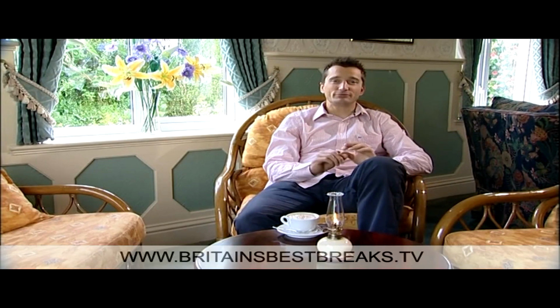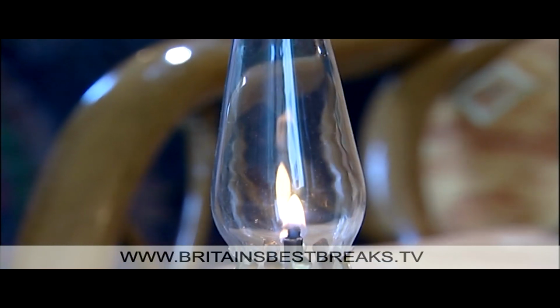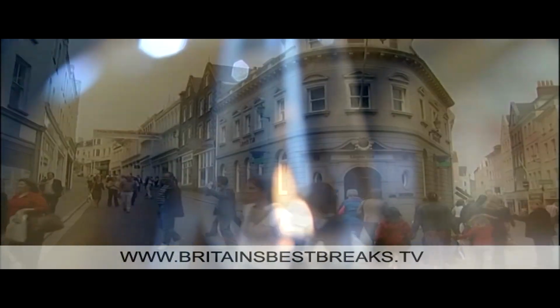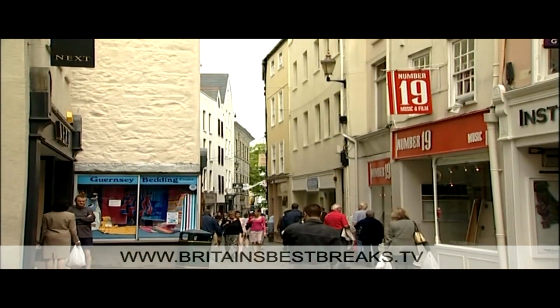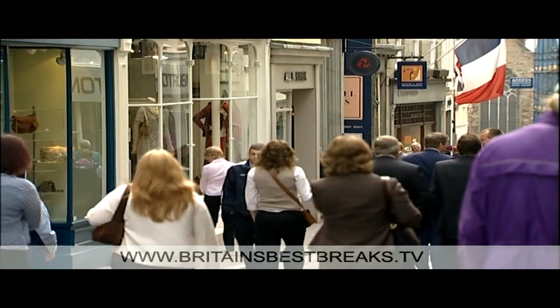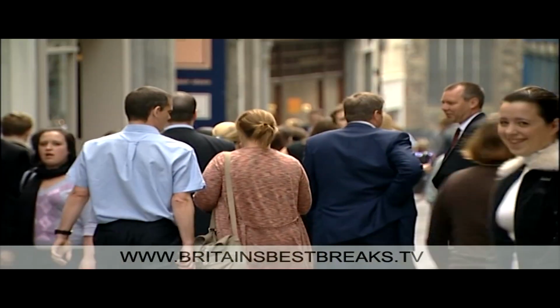Before dinner, there's plenty of room to relax in the lounge and plan your next day out on the island. When it's time for a spot of retail therapy, how about an afternoon browsing in Guernsey's bustling St Peter Port? And don't forget, in Guernsey, there's no VAT to pay.